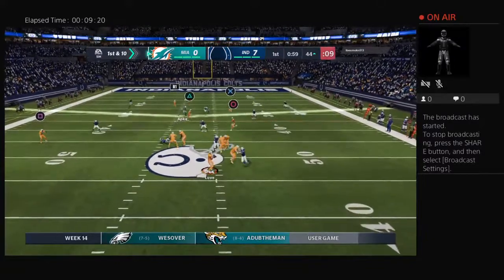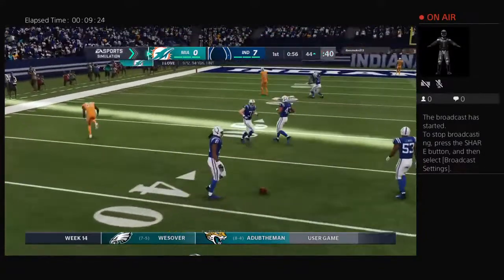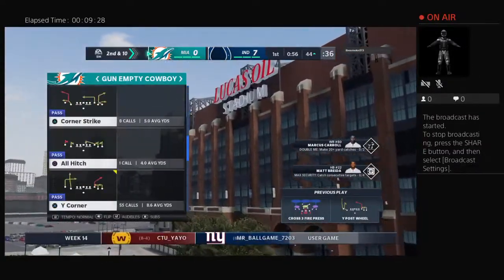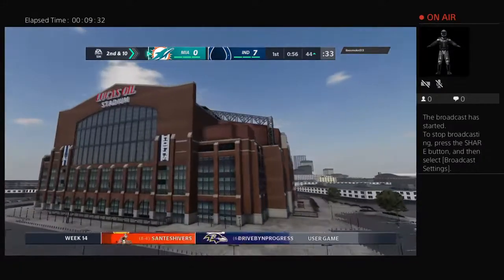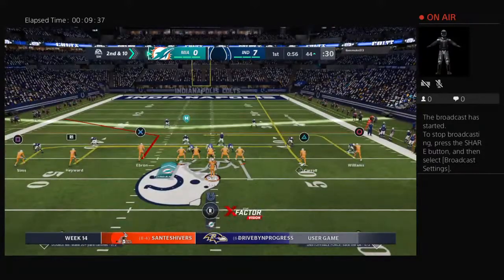First down, going to the air with Love. And this will be incomplete. Physical play on the football there, and it's second down. Brandon, we saw these defenders flying to the football in their win last week, and nothing has changed. They're still moving around quickly and forcing incompletions.